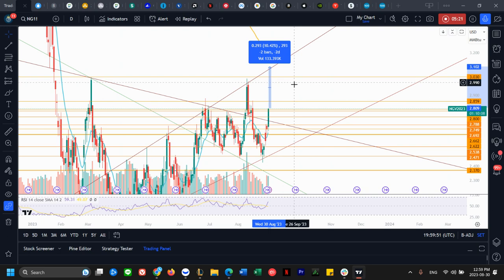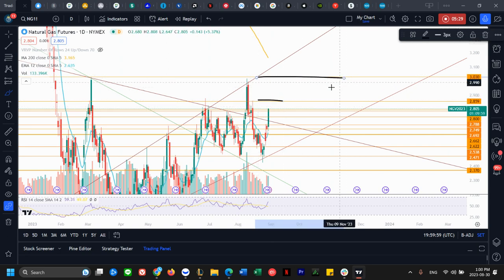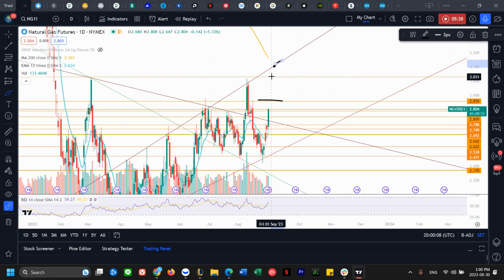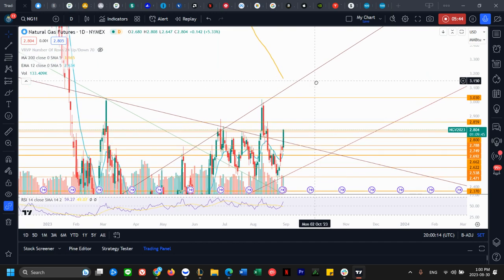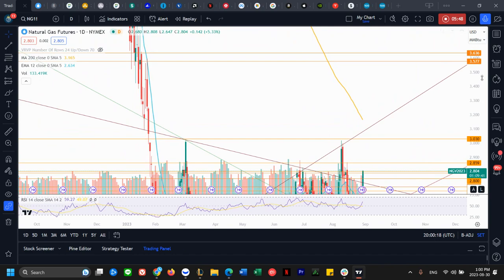You're another 10% away. So we still got a couple of resistances that we've got to break before we get to that zone. Still got to break this one, 2.85, and then the $3 one, which coincides with pretty much the top of the zone as well. If we can do that, then we'll probably head over to here, and that will be a really good sign for natural gas. That means we are at a 52-week high if that happens. But as of now, still quite a bit away.